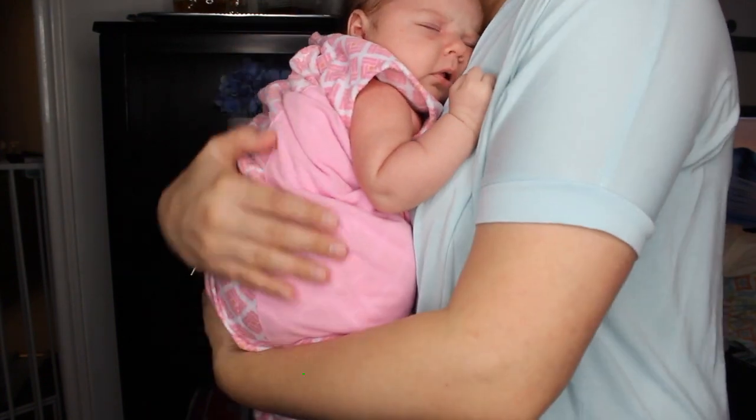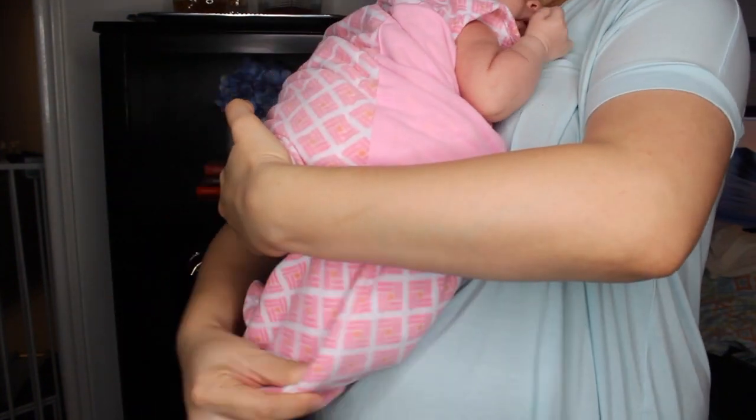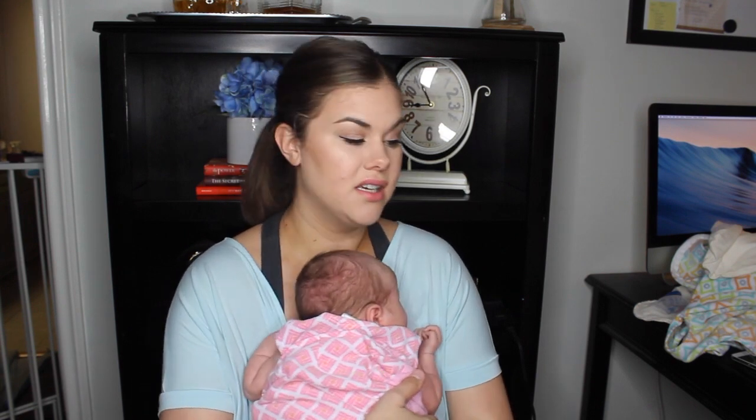okay, so really quickly, this is her in her little sleep sack with her arms out. And see, it's just zipped at the bottom, and then you can zip it up. I just showed you a picture, but she loves these, which I wish they didn't have such a big size up. But anyways, yeah, we love that thing.